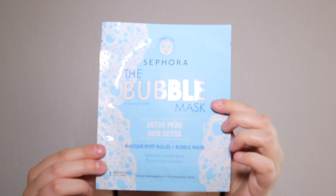So the next face mask I'm going to be using is the Sephora Bubble Mask, which is a skin detox with protecting spirulina in it. Looks like this. And as I said before, you can only get this at Sephora. So the UK are a bit buggered unless you want to order from France, otherwise Denmark, Germany, America have them. I'm not sure about Australia, but I know that Scandinavia has Sephora. It's action safety skin detox, oxygenating effect and anti-dullness. For skin, this is visibly fresher and more radiant. So yeah, you have to leave this one on for 15 minutes and then wash off.